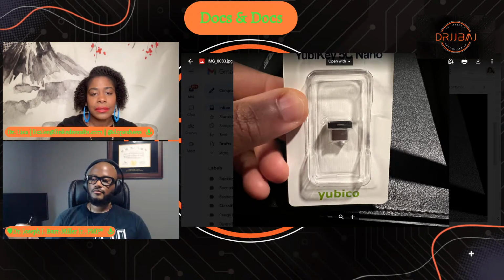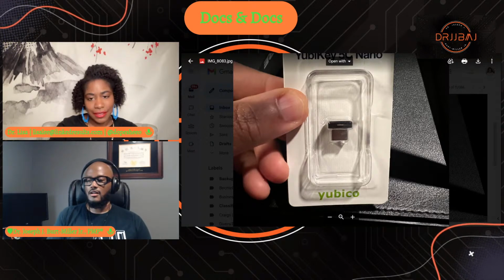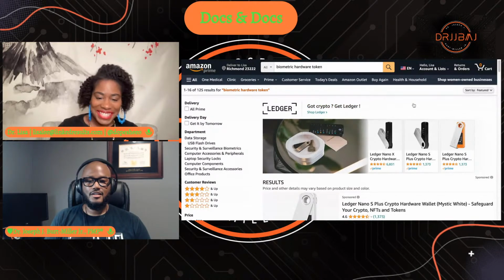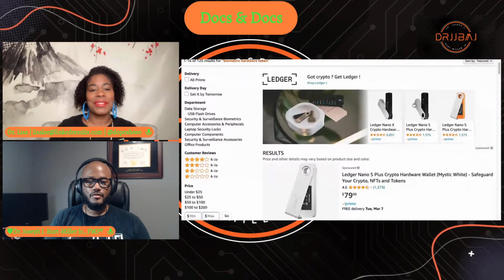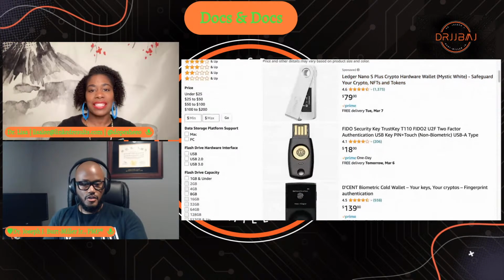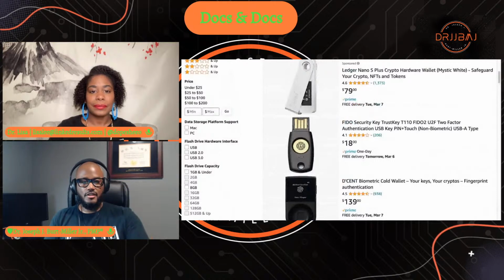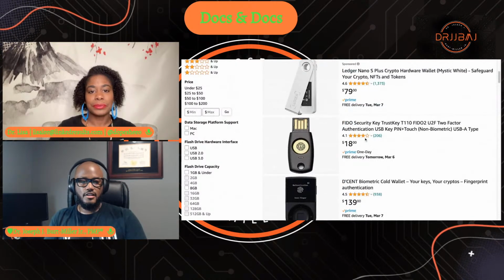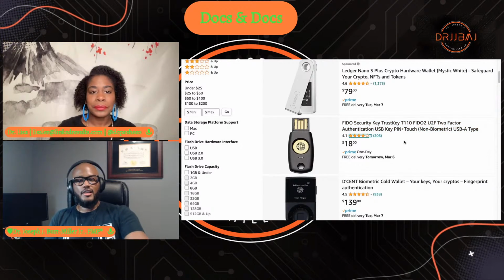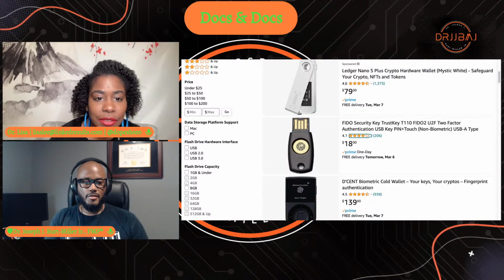I looked it up on Amazon. I'm going to show this screen. All right, cool, there we go. Seeing the pricing is pretty good too. You see that second one there? That plugs into the USB, that top portion. Then that round portion is, of course, for the biometric.